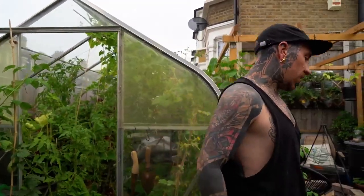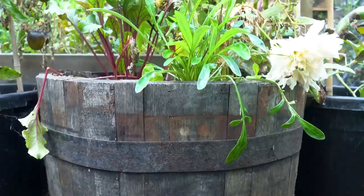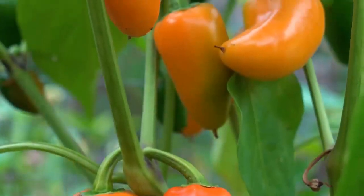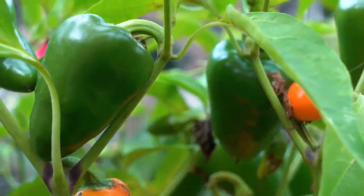I'm pruning the plant. I'm trying to keep it as clean as possible, to limit the spread of the powdery mildew. Then if we go on this side, here I used to have a recycled trellis made out of old bicycle wheels, and we took it off because the peas stopped producing, and we replaced it with peppers, flowers, beetroots, and a few other things.